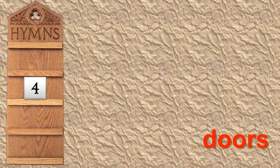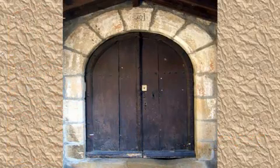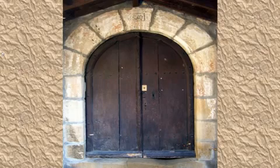Number 4. Keep all doors firmly shut so that people have to turn a huge latch to get in. Make sure that it's not obvious which door they need to use so that they have to try many. Hello?